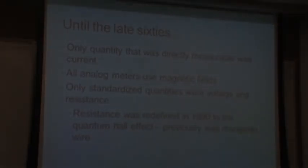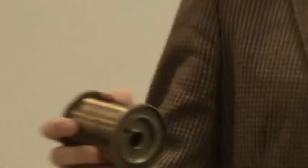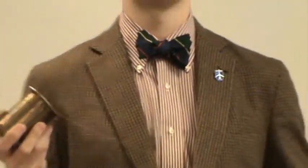This is a voltage standard containing both mercury and a mercury cadmium amalgam. So it's just delicious. We'll get back to that in a second. And this is an example of a standard resistor that I just made. These are also standardized resistors. Resistance was redefined in 1990 to be the quantum Hall effect. It previously was defined by this wire here, which has a very specific resistance and has virtually no temperature coefficient.